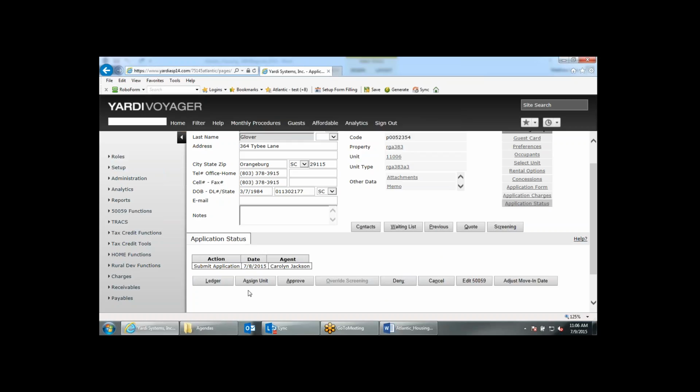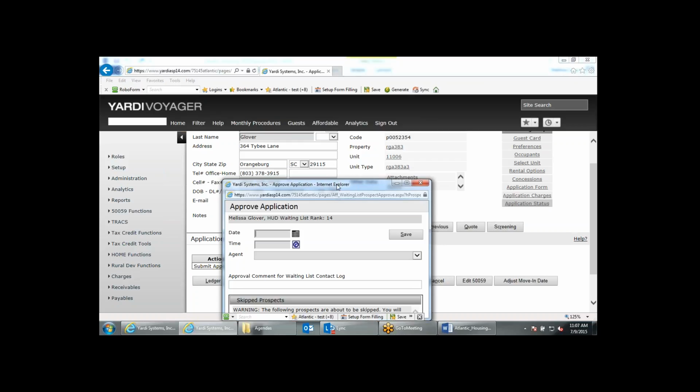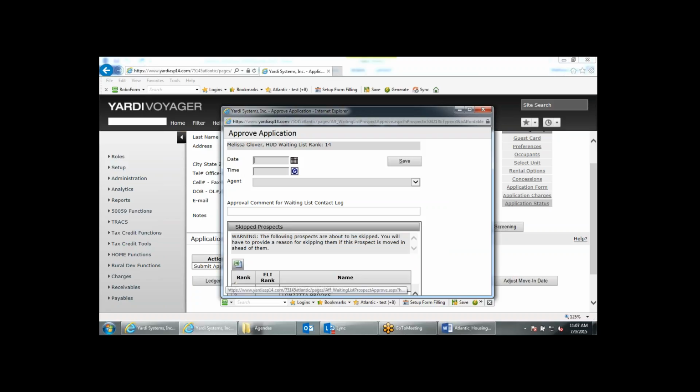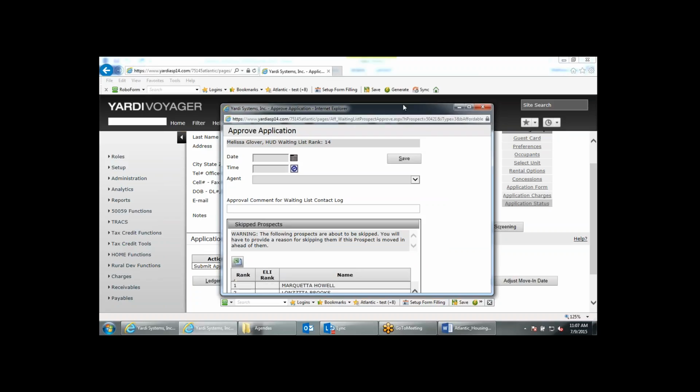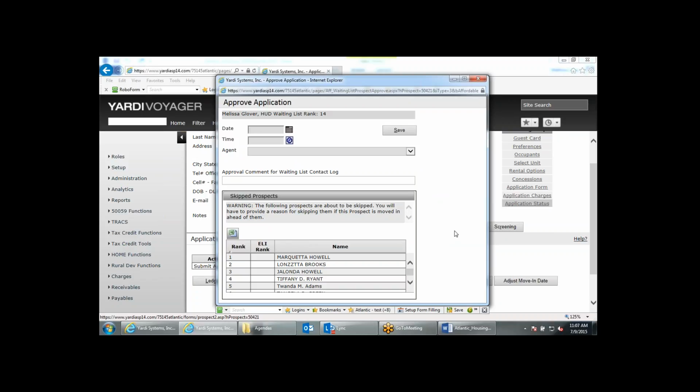And when we get to our application status, we get to the point where we can now approve, deny, or cancel our application. So again, if they possibly didn't pass their background check, we can deny their application, or if they're over income, again, we can deny their application. Also, if they find other housing and they're no longer interested in our property, we can always cancel the application at any time.